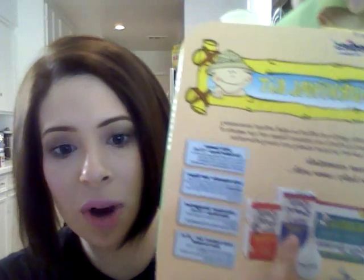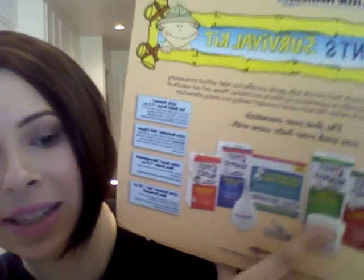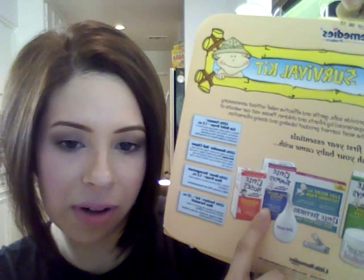It's natural, it's herbal. I like it more than the Mylicon drops, which are like a medicine or a medicated drop. Works pretty well for that. The little nail clipper, which I've already got, but that's cute. And then the decongestant nose drops, which is pretty much like the saline, only it's got a little bit of a decongestant in it for when they are sick.